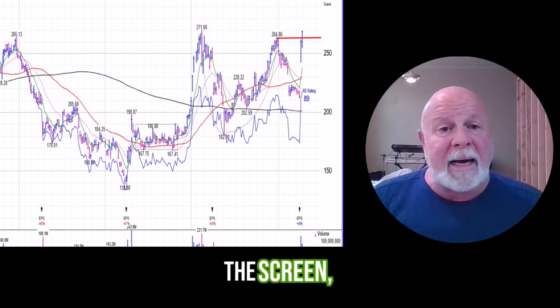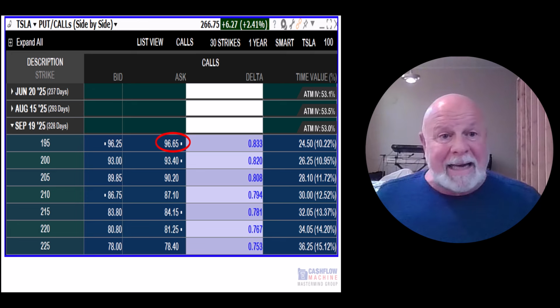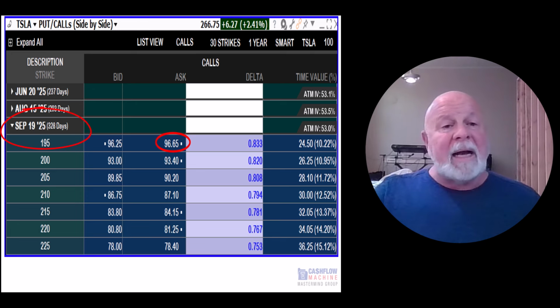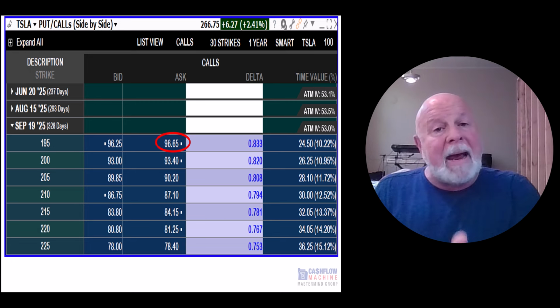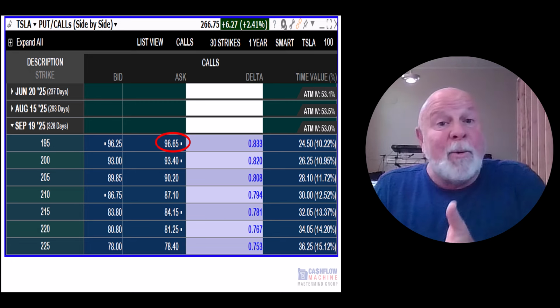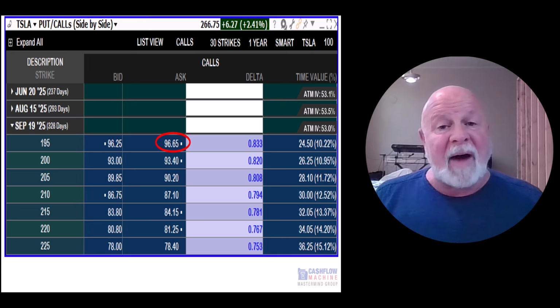Let me walk through this with you. Looking here on the screen, you see a Tesla LEAP. This one goes out a year. You can see it says 325 days on the screen. So we've got something that goes out about a year, and it's trading for 96.25 by 96.65. When you buy something, you pay the ask price. It's like the retail price. When you buy something, you buy it retail. When you sell it, it's wholesale. That's how I remember it. So 96.65 is the price.